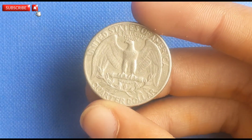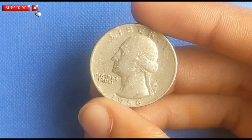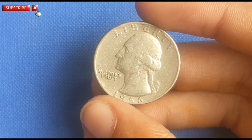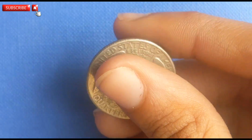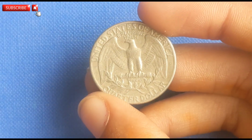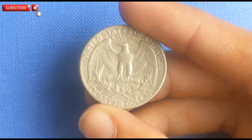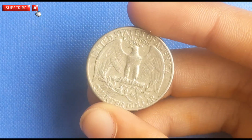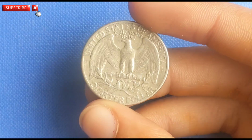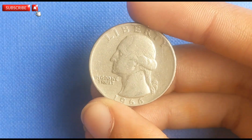Coins serve as time capsules, carrying the weight of their era. In 1966, the United States was undergoing major cultural and political shifts. The Vietnam War raged on, the civil rights movement was reshaping the nation, and space exploration was pushing humanity toward the stars. Amidst all this, a simple quarter, unnoticed at first, was quietly becoming a future collector's dream. For numismatists, the thrill of discovering an unexpected rarity fuels their passion. Finding a Washington quarter from 1966 with a Denver Mint mark would be akin to uncovering a hidden masterpiece in a forgotten attic.